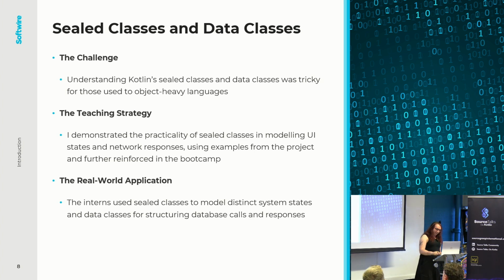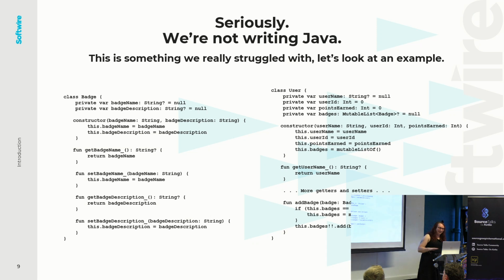So here's the big one. Seriously, we're not writing Java, okay? And this is something we really struggled with. This is code that was submitted to me in a pull request. So I'm seeing some winces in the crowd here. This is Kotlin. This will compile. This will run. But this isn't Kotlin, right? This is Java principles. If I had more time, what I wanted to do was some audience participation, maybe do an impromptu code review. But we can all see what the problems are here, right?